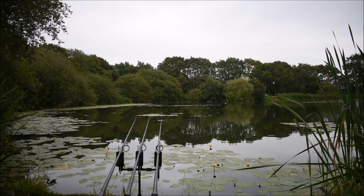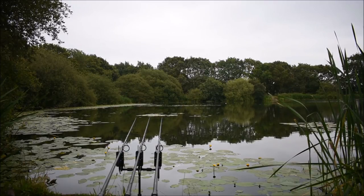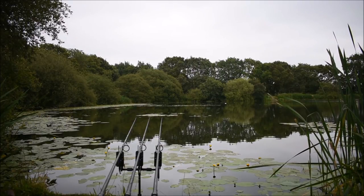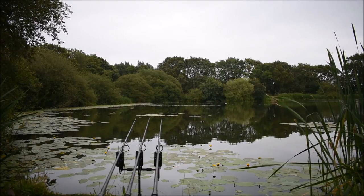I've changed rigs, baits. Gone through the works. I think I know what I need next time. I've been using the Urban Baits Spicy Fish 18 millimetre bottom baits. And unfortunately I haven't been able to keep them on the hook long enough for a bite. Every time I've reeled in there's been bait gone, so I'm going to have to get something sorted for that.